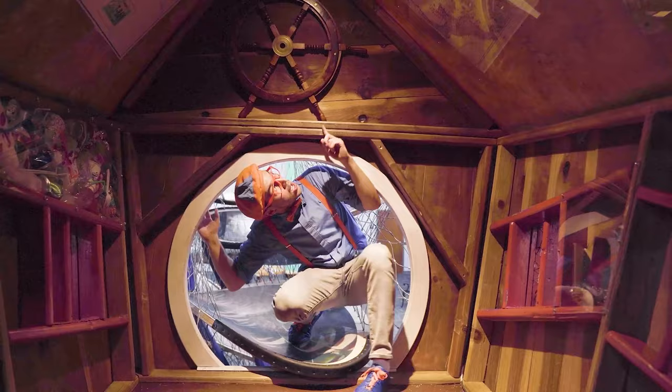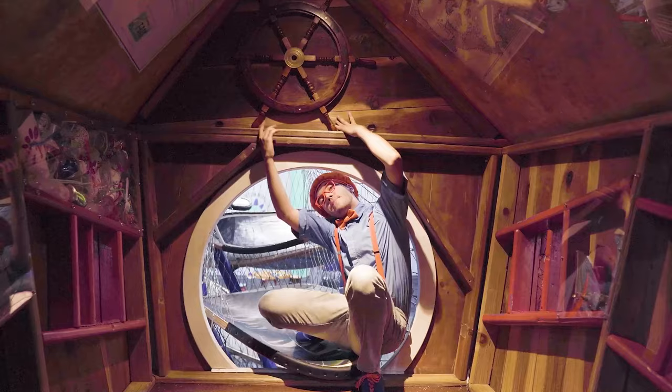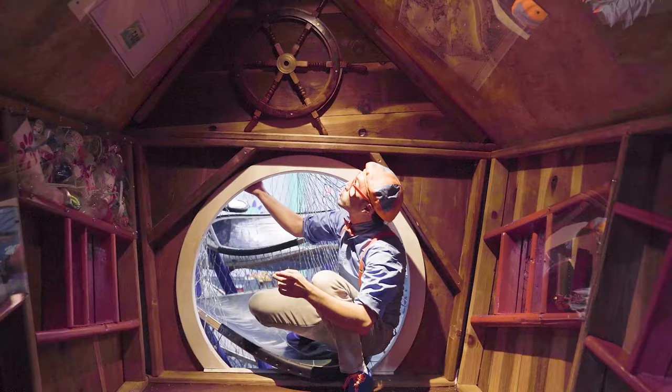Whoa, look at this place. Do you see above me? Whoa, it's a captain's wheel. Whoa, I bet this came from the pirate ship. Whoa. That is so cool. I wish we could ride a real pirate ship into the ocean.